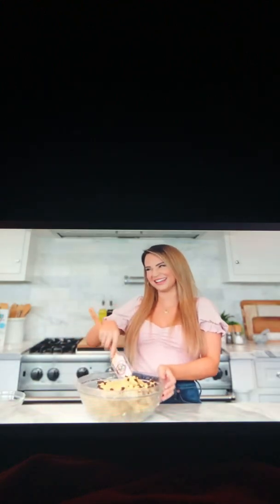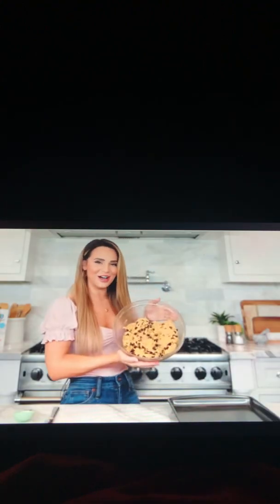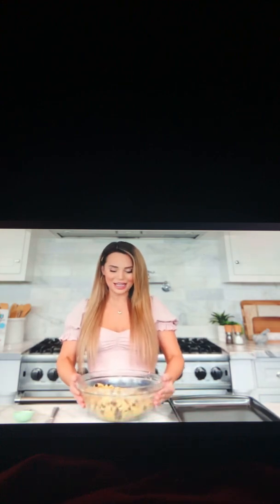I'm so good at this. Oh yeah, our chocolate chip cookie dough is totally ready to bake. Now we're gonna scoop 2 tablespoons of the dough onto a baking sheet. And, whoa, I usually don't do this, but we're gonna be scooping them onto an ungreased baking sheet.